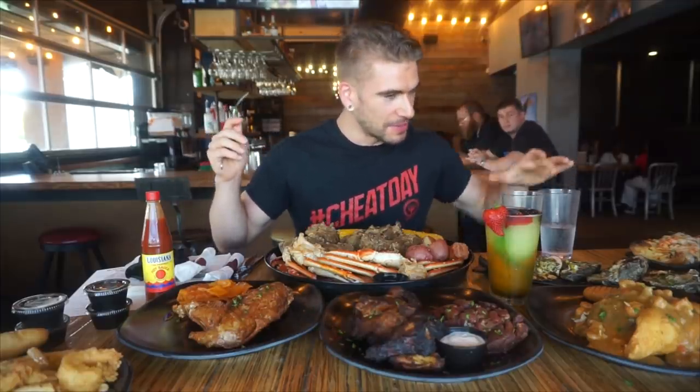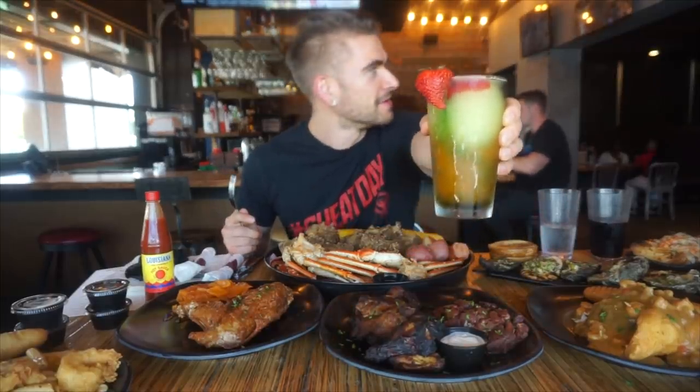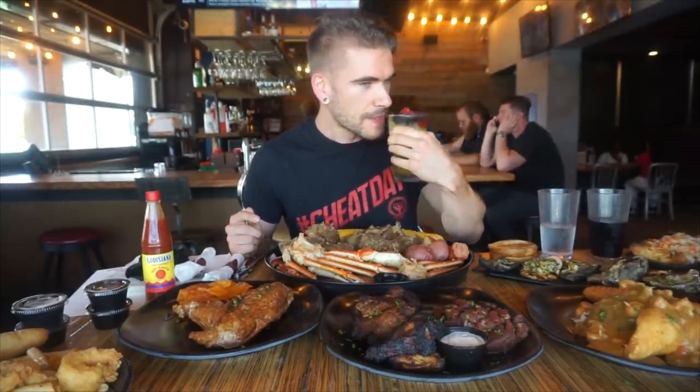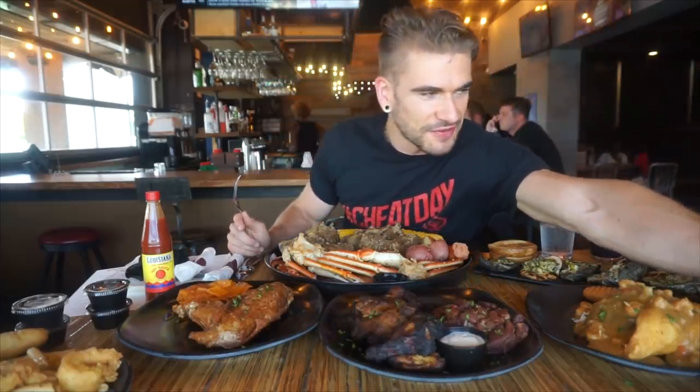All right, so there are a few items which are not mine, but I do want to try, and luckily I am being blessed to be able to try them before I start. First off, we have this Mardi Gras margarita, which looks fantastic. It's fruity, it's very beautiful. We have all the colors in there. I don't really drink, but it tastes like a slushy, and it's very, very delicious. So I've gotta start with that.